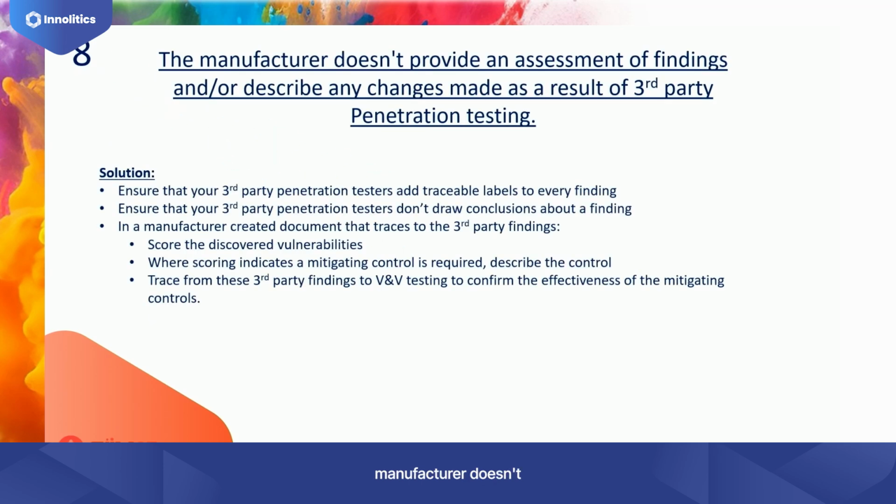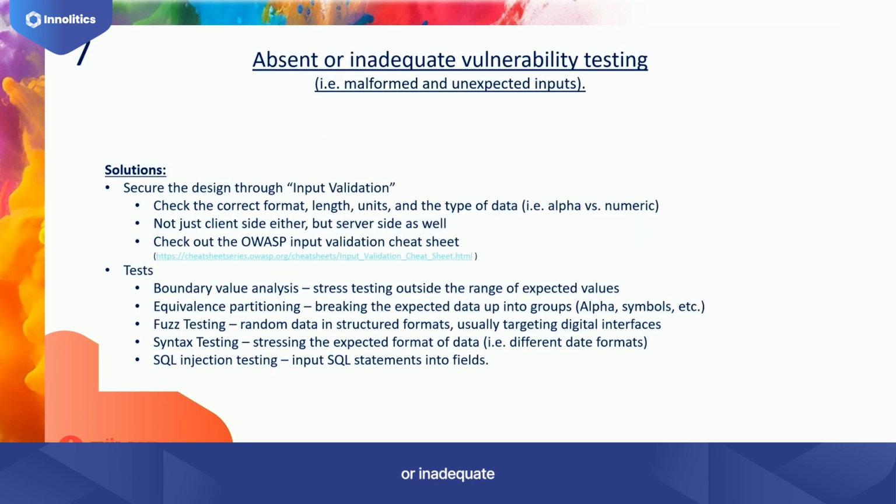Number 8, manufacturer doesn't provide an assessment of findings and/or describe changes made as a result of third-party penetration testing. They not only want to see a summary, they want to see what that third party doing your pen testing actually said. And remember, now in the September 2023 guidance, they talk about how you have to prove technical expertise to perform this, and you have to be independent. So if you think you're going to get that intern that wrote your Python code that's running on that Atmel, all right, think again. You can't do that now. You have to show that they have qualifications to do that. That can be challenging.